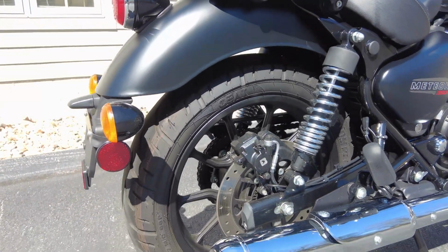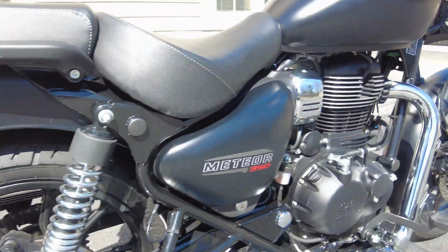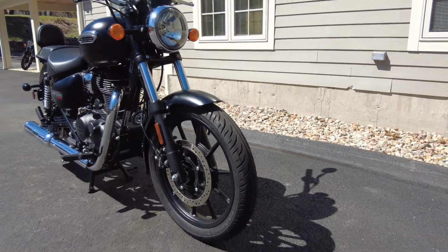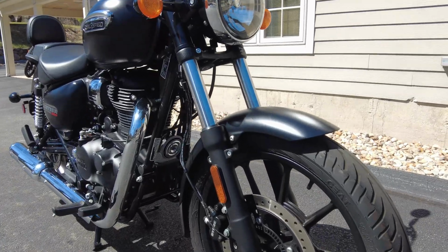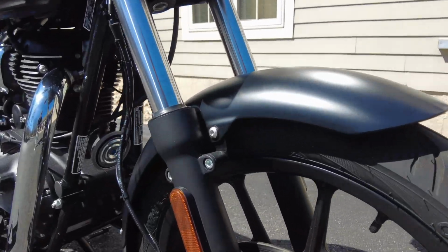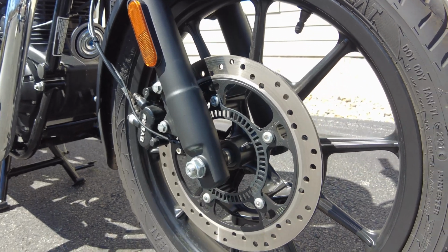Talking about the wheels and tires and brakes, it has standard ABS front and rear. Very safe feature, and that will really save you in situations where you'd least expect it. Maybe there's a bit of sand on the road you come across on a blind corner, or maybe it's raining and you got to get on the brakes harder than you normally would. The ABS really adds a big deal of safety to these modern bikes.